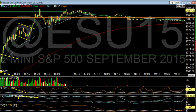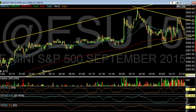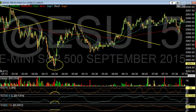So this is what we're concentrating on. This is what you want to be watching. Even if you're trading the SPY or just trading individual stocks, the overall market is the tide that you're dealing with. And it's important to go with the tide.